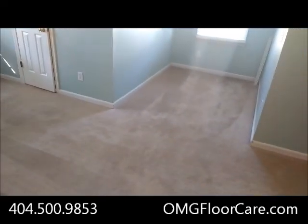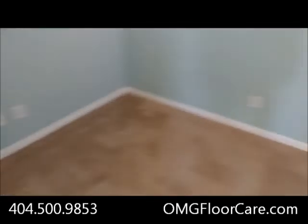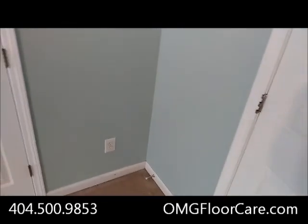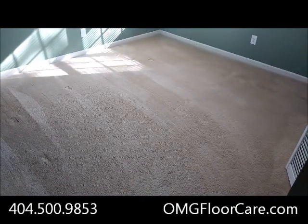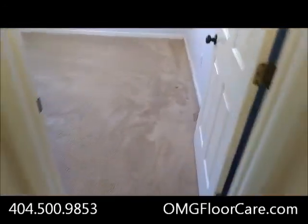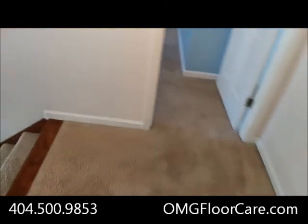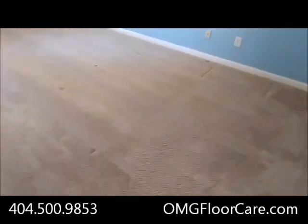This is 10:30. We just wrapped up this six area job. Everything came out pretty well. Give you a quick run through. Not much to see, a couple closets in here. In the bedroom, there were a couple black spot stripes that were right in there that came out. And we got the fans on to help with the drying. And the stairs, and then the master.